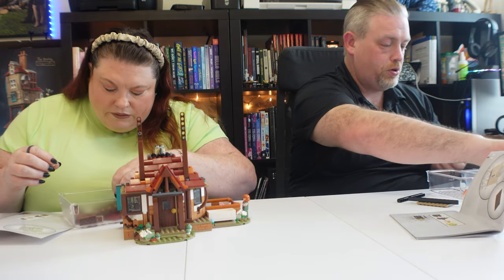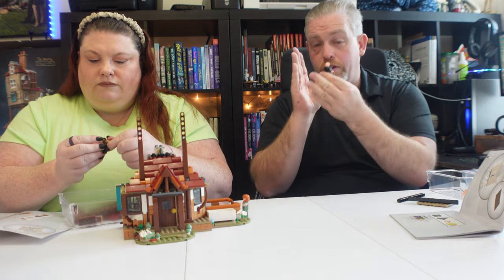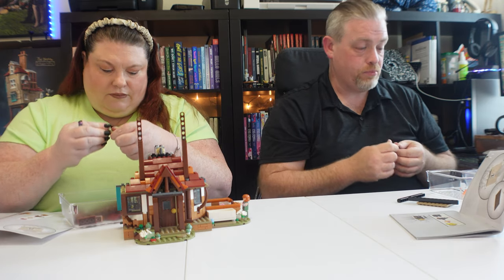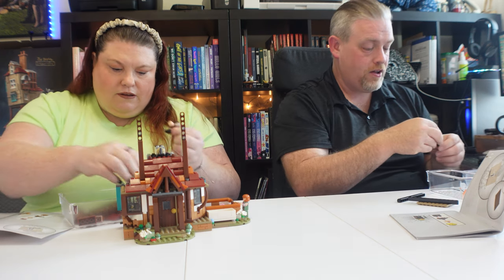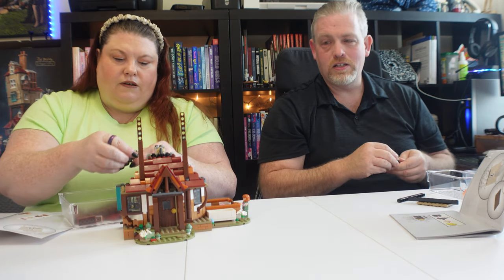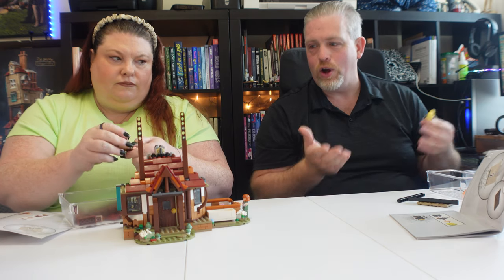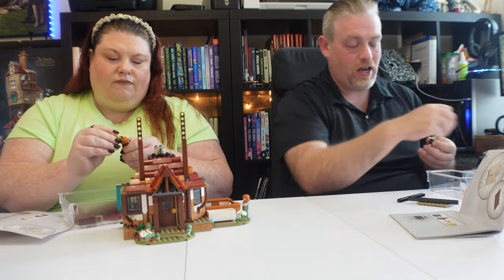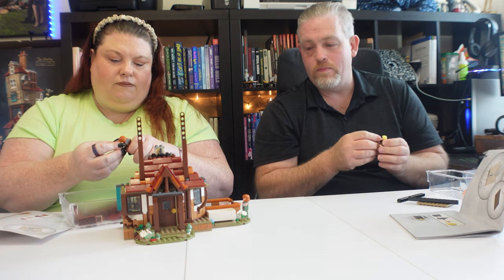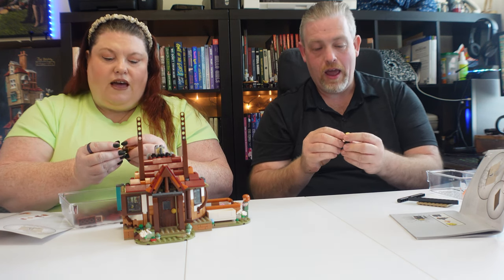How they decided to put these two sets together, because when you pre-ordered the Burrow, you got Borgin and Burkes for free alongside it. I thought that was a really fitting combination, since right there in the second movie, you had him using the Floo Network and going to Borgin and Burkes and going into Diagon Alley. So there is kind of a connection, because both of them feature the Floo Network build in them. Yeah, that is kind of cool.